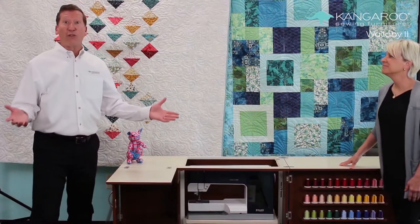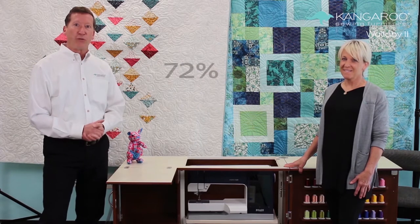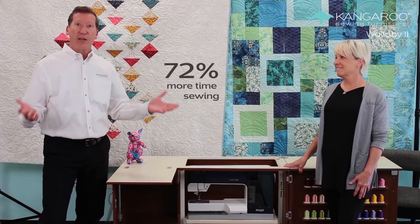So what makes a sewing cabinet though, is the lift, the ability to have your sewing machine in free arm or flatbed or storage. You know, there's a survey that's out there that says that for people who have a sewing cabinet, they spend 72% more time sewing, because when you sew in comfort, you sew longer.